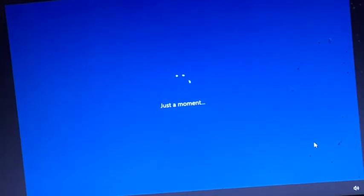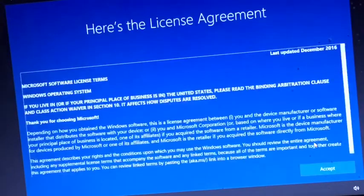Okay guys, so then new setup's now voice activated. Remember, the last time I ever did this it wasn't, but it's pretty much how to set up Windows 10.